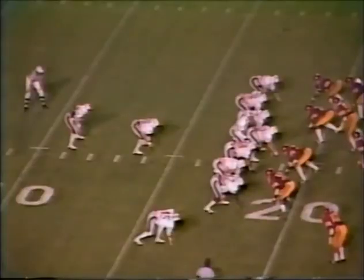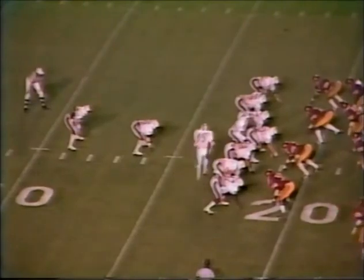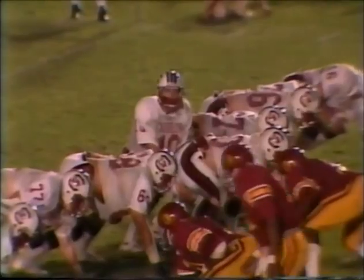First and 10 Carolina from their 14, and it's Rogers. Second down and 5 for Carolina at the 19. It's Rogers taking the pitch. They're stringing him out. Comes over to make the hit, Ronnie Lott. Third and 3 for Carolina from the Gamecock 21.